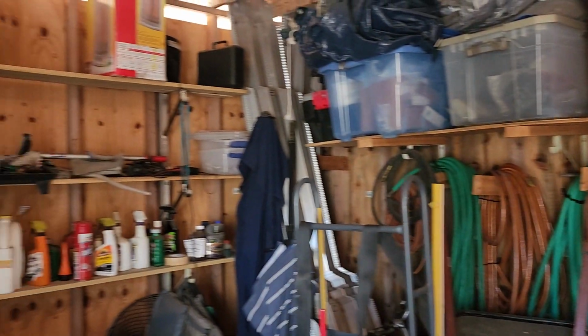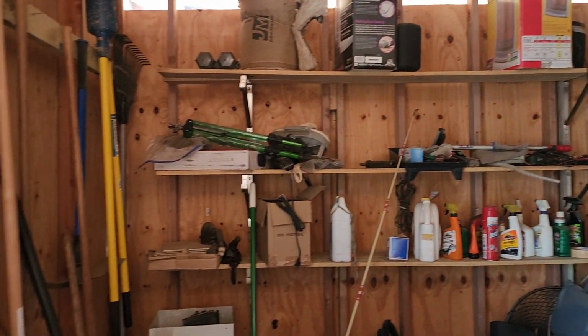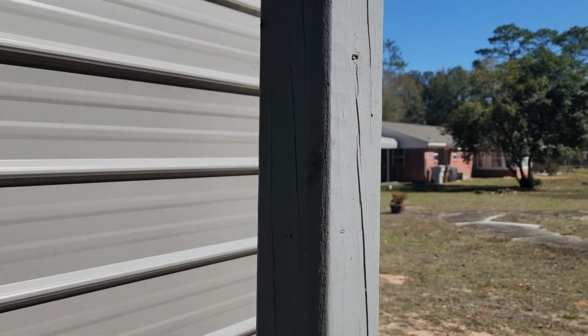Both of these obviously will come with the property. Christmas storage can go in here. Holiday storage if you like to decorate. Extremely convenient.